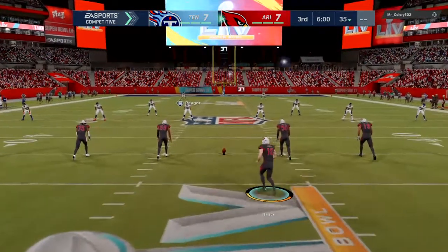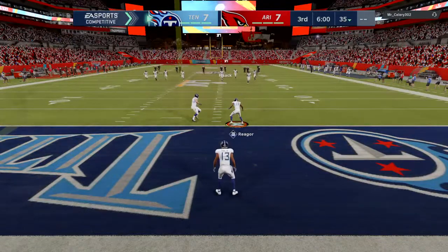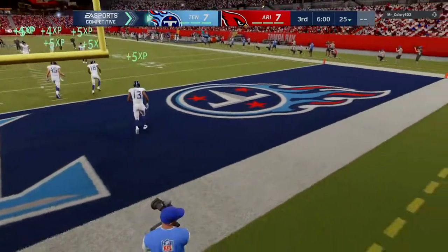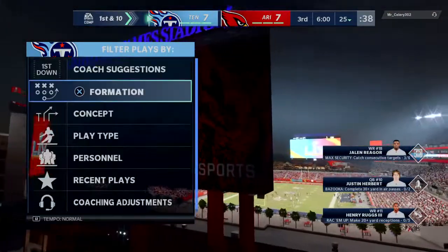Both teams ready after the halftime spectacle. And we are back underway in Super Bowl 55. And this will not be returnable. It's out of the back of the end zone for a touchback.